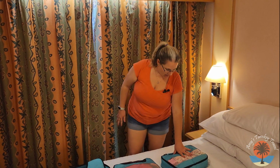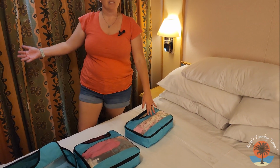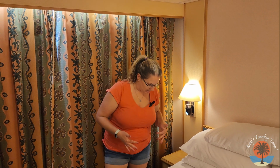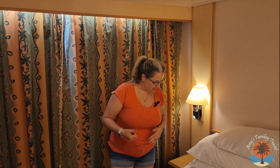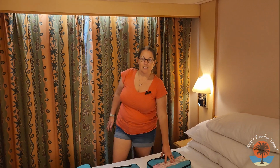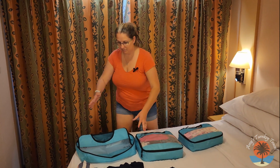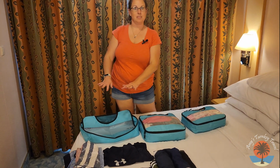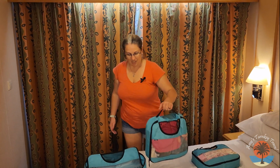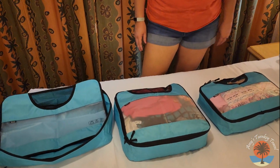And then my daughter has 4 complete outfits. So we're looking at shorts and pants, 4 dresses for the evenings, for dinners. She has all of her underwear, 2 pair of pajamas, and 2 bathing suits, all within this one little cube. So we literally put it all in here, zipped it up, tossed it into the suitcase, and now we just get to unpack into our stateroom drawers.